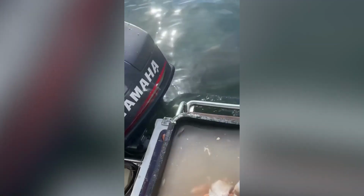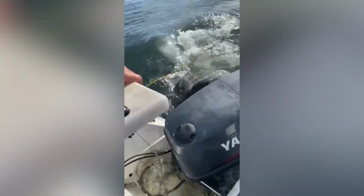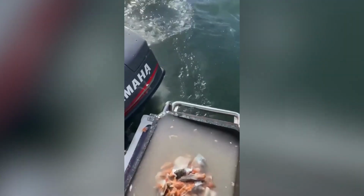The shark in this video is massive, looking big enough to appear in my nightmares tonight and every night after that, especially when it starts to make its way up to the boat's motor, thrashing about, chewing on everything to see if maybe, just maybe, any of this is edible. It gets far too close for comfort for me.